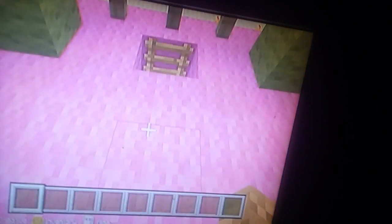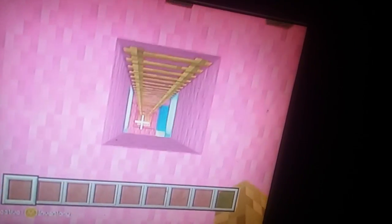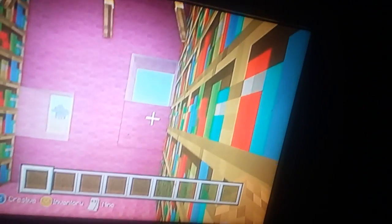Anyway, you might remember Mr. Krabs' mother's house is actually similar to Mrs. Puff's house. It's pink and golden just like hers. Here's the TV room. Here's the library. Here's the kitchen.